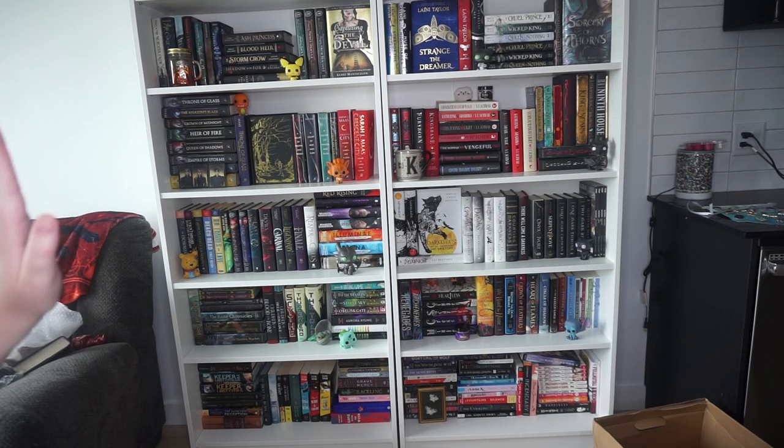I'll probably get some fairy lights for them eventually, some more knickknacks to go on there, but so far I feel good with the fact that I got rid of a lot of books and that I now have this lovely arrangement.